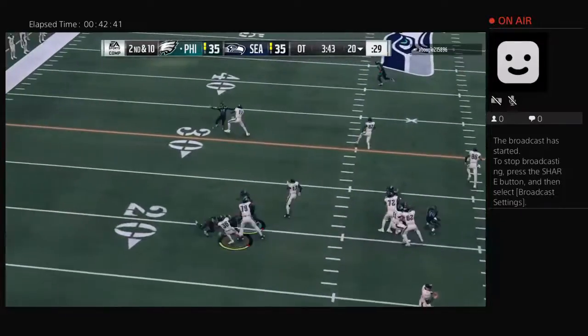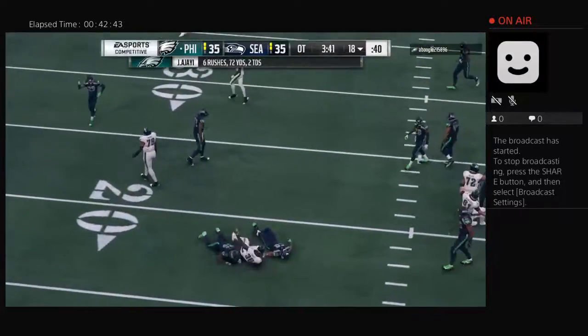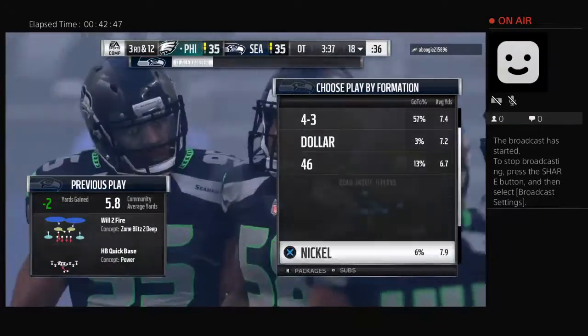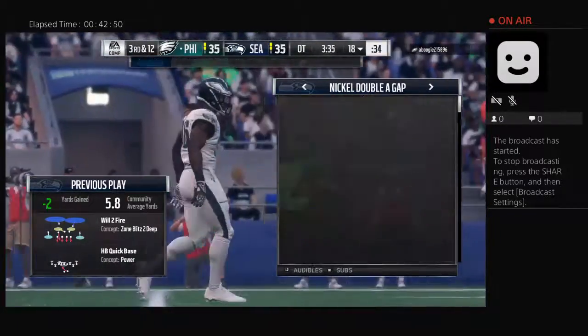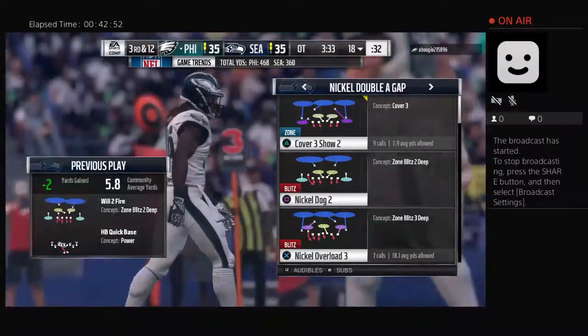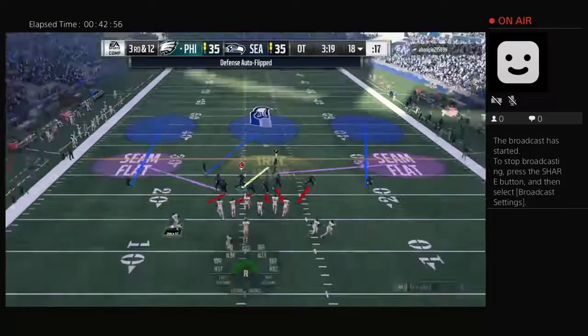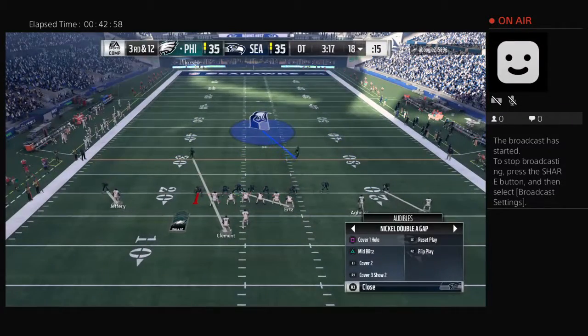They'll run it now out of the gun. And he's going to lose yardage here. Back to his own 18. It's a loss of 2, now third down. Hey, a lot of points have been scored in this game, but what a nice play by the defense. Stepping up on that one. Maybe they'll get things going in their direction after a play like that.